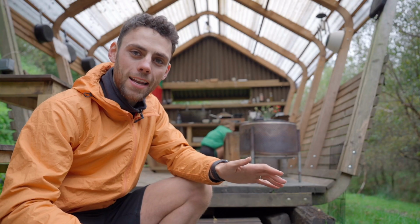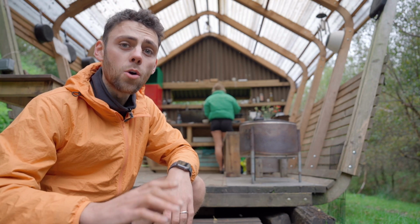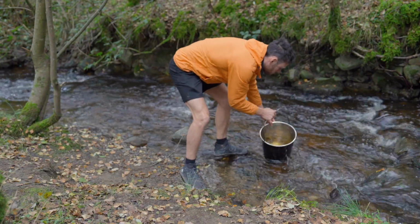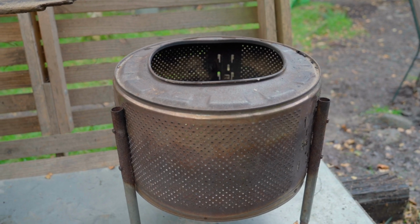They've really provided a unique experience with this place, and they've done a good job of keeping it eco-friendly. You heat your own water from the river, the whole place is solar powered, and the fire pits are made from recycled washing machine drums.